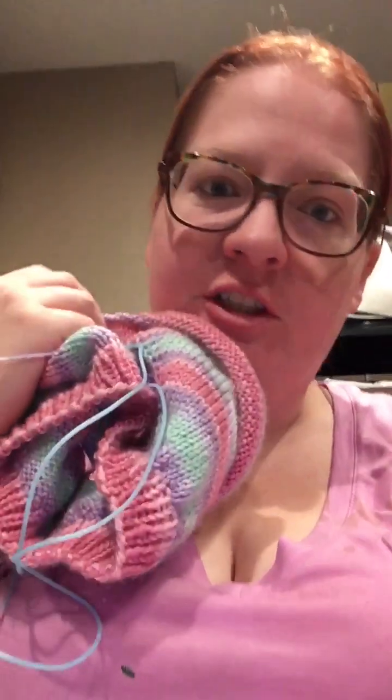So like I said, goals for this week. Work on this some more. Maybe work on those a little bit too. We'll see. I definitely want to get the buttons on the sweater this week because it is supposed to be really cold.